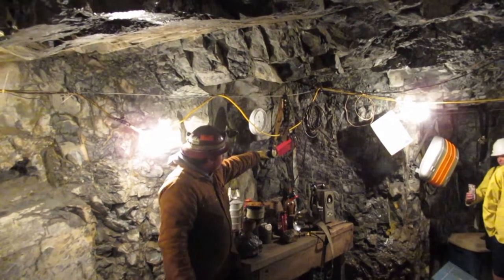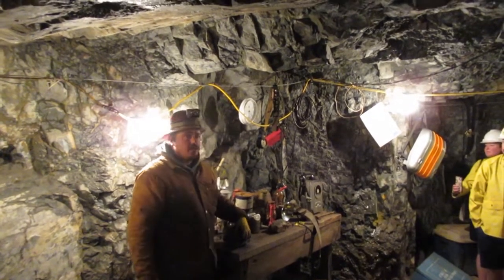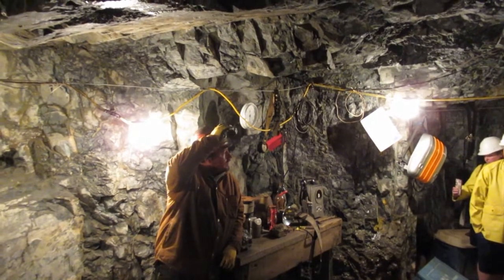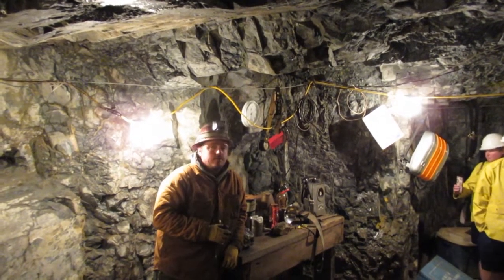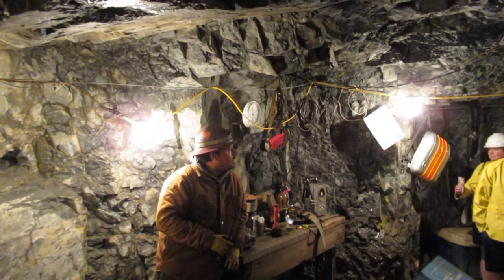In 1960, they came out with the battery powered cap lamp hanging here with the 10 pound battery on the belt. That was used till 2001 when they finally came out with the self-contained LED lights. In a working mine, there are no electric lights. Every miner has a light on his hard hat. That is all the light you have underground.